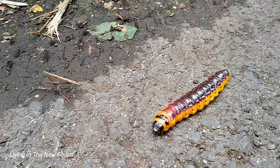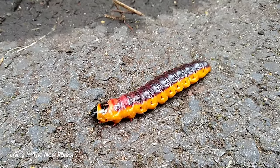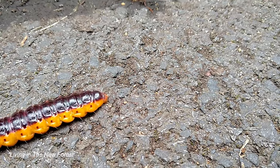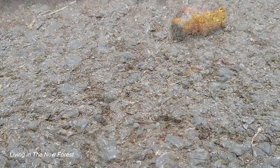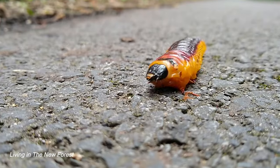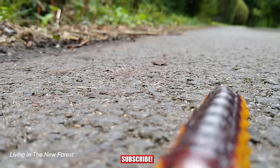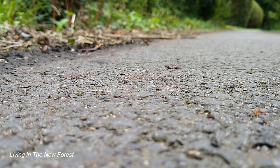Do you know what this is? It's about 10 centimetres long. That's about 4 inches in old money. It's already spent up to 5 years living in a tree trunk. It's looking for a suitable place to pupate on the ground, wrapping itself in a soil cocoon. Next year, it'll look like this.